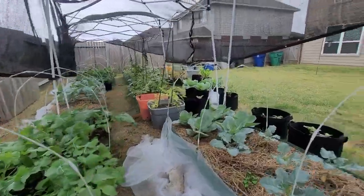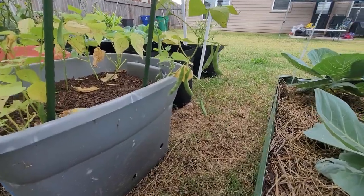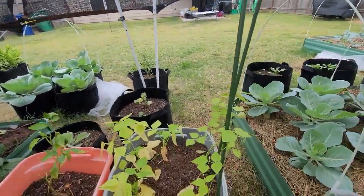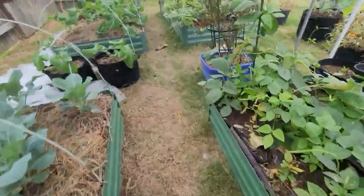All right, that's it. Oh, there's a better picture. Those are from the backside. Look at that. Looking good. Well, they're not peas. I guess they're bush beans. I don't know why I'm calling them peas. They're Blue Lake bush beans.